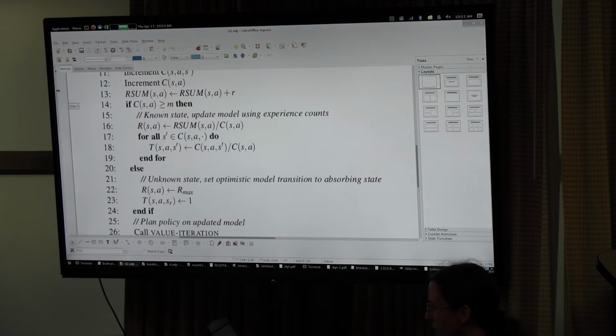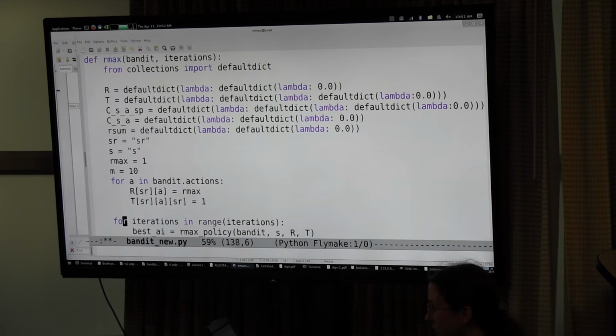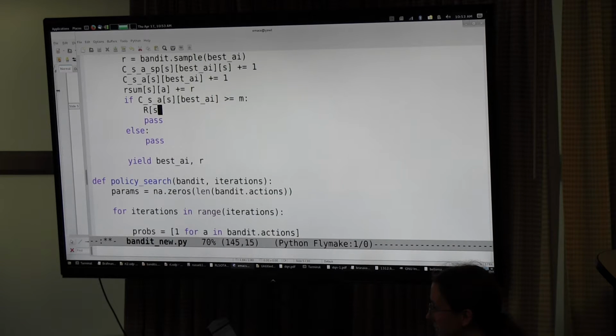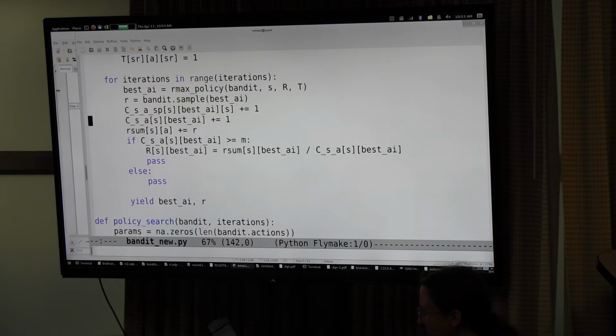All right. So now we're going to do our computation of the reward. So we're going to say R of S, A equals R sum of S, A divided by C of S, A. And I'm doing this wrong, actually. It's supposed to be the one I actually took. And I had to make sure, this is one of those annoying Python things, these are 0.0s, so it's okay, they're already floats. Hopefully things will be okay.